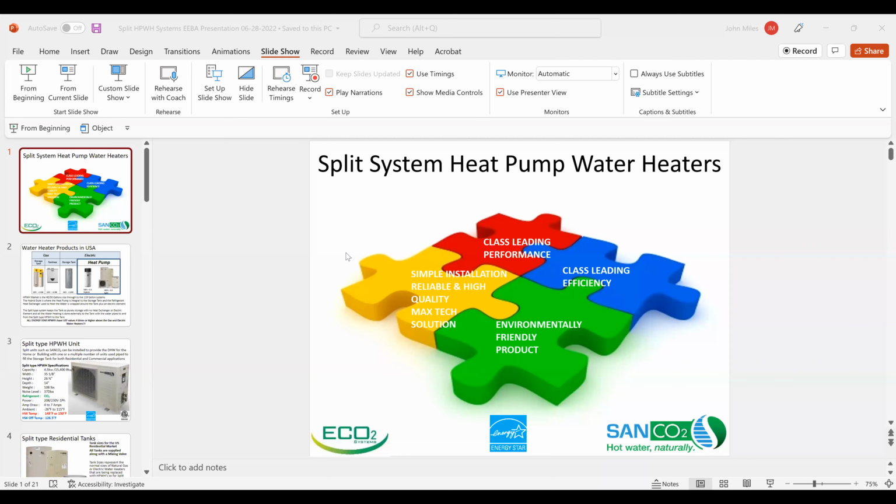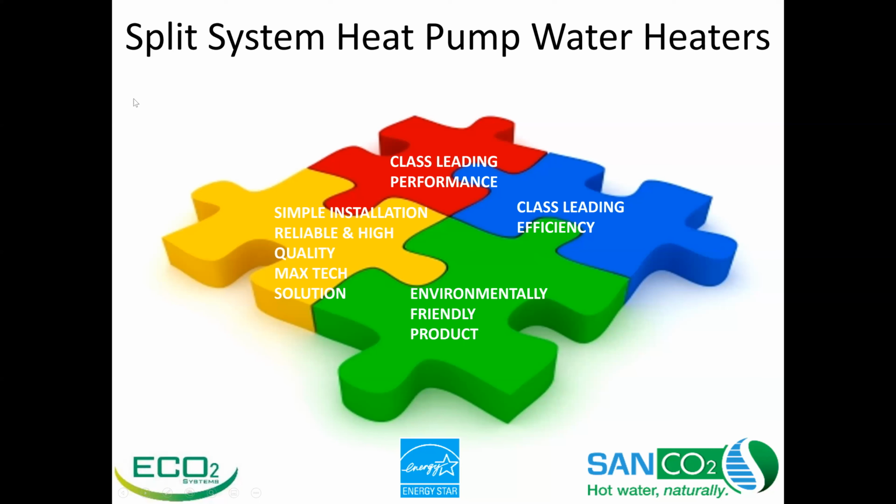Thanks to Greg for that really great presentation there on heat pump water heaters and all of the information on there. What I'm going to do is slightly alter away from the existing presentation, which was looking at the hybrid style heat pump water heater, to the one that Greg mentioned, and Nate earlier also, the split style or split system heat pump water heater.